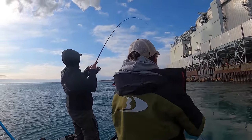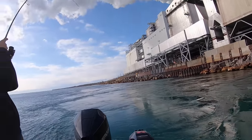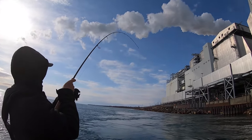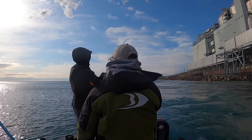Nice, dude. Good fish. Let him go. Loosen up your drag. That's a big fish. And just take your time. Easy. Nice and loose. Let him go. That's a big one. That's what we want. Yeah, feels good. Nice job. Bomb bag.